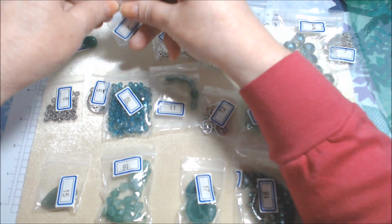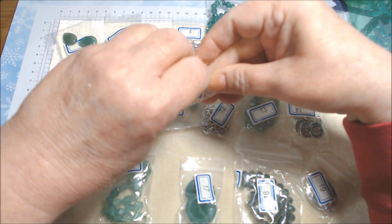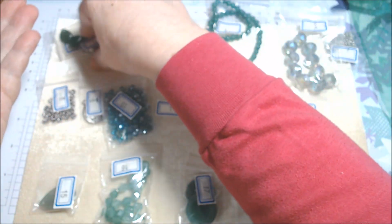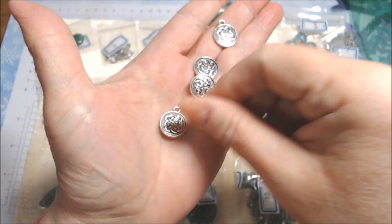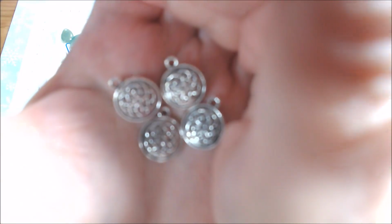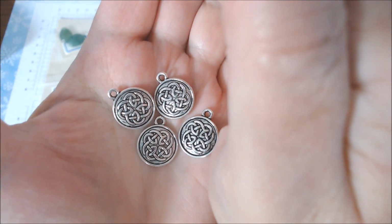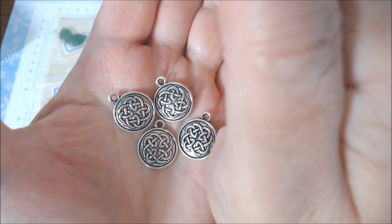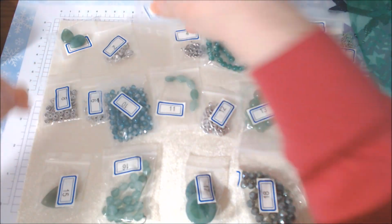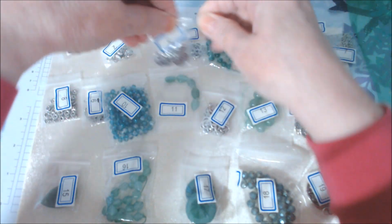Okay, number 3, and let's see, I love these. 4 piece, 18 by 15 millimeter Celtic knot flat round charms. And they're double-sided. They're really nice. I really love those. Ooh. I'm going to turn this light down a little. Oh boy, there we go. Look how clear that became. Of course, now it's really dark on my end, but we're going to go with it because I think for the metals anyway, you can see them better.